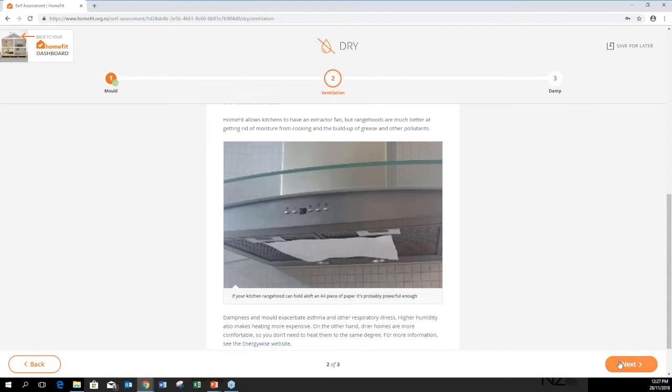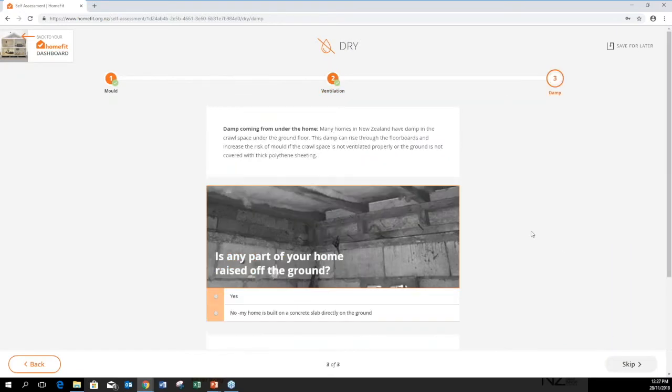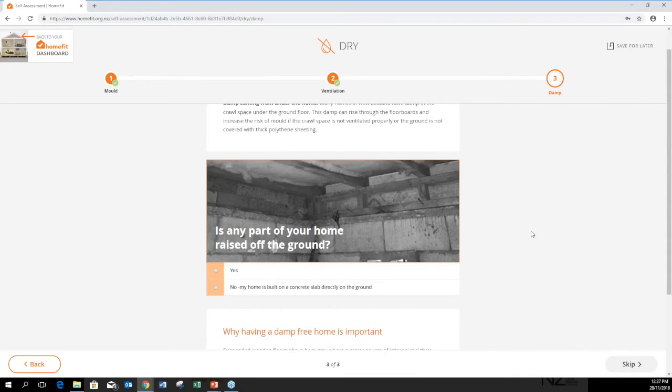And again, once you've gone through those, you can look at the subfloor and see whether or not there's a ground sheet. I'm not going to go through every question, because otherwise we'll be here for probably another 10-15 minutes going through the questionnaire.